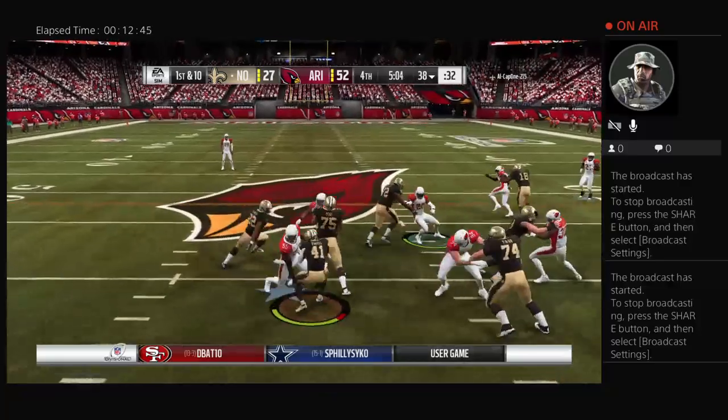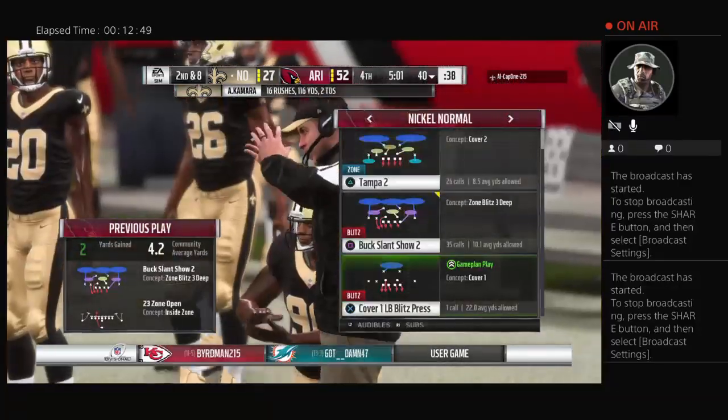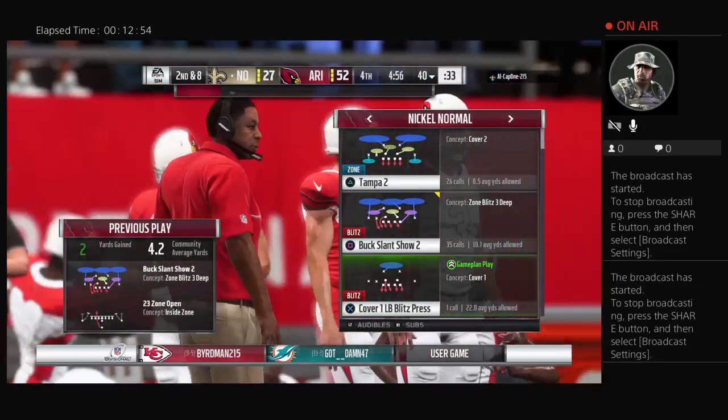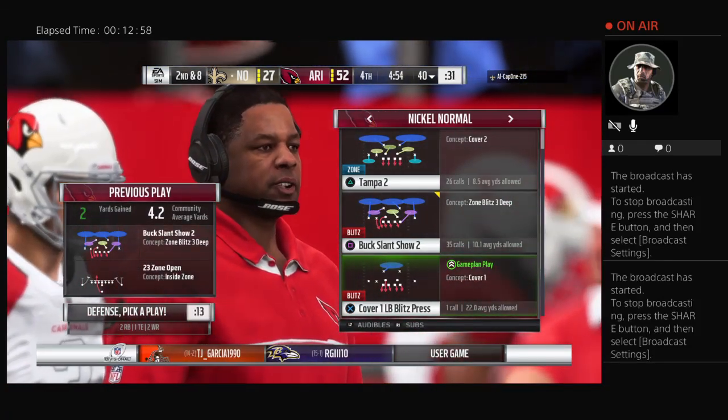A busy night continues for Kamara. And a good swarm to the football defensively as they get him down at about the 40. It's the Pro Bowler Chandler Jones who makes the tackle. Well, they had that one sniffed out. Excellent run blitz. Stopped that one for a short gain.